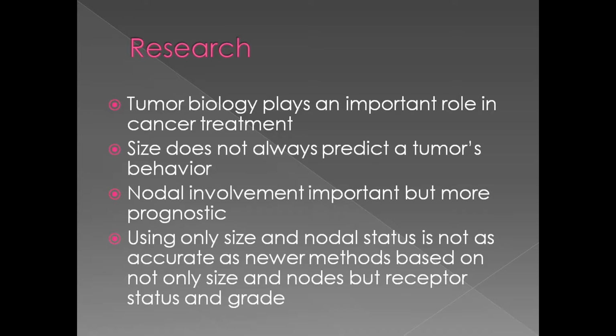And that size, although in the staging and a very crucial part of it, does not always predict what a cancer is going to do in the breast. The nodal involvement, the nodes under the axilla having or not having cancer is important, but more prognostic now that we find more and more tumor biology is reigning supreme here. So we're using size and nodal status, but now newer methods to try to identify tumor biology features are becoming very, very important in the way we treat breast cancer. And it's a good thing.